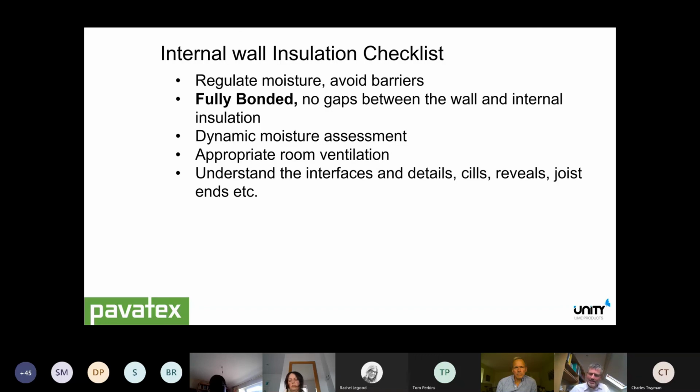Sills, as in the window sill. You want to make sure that you've got some insulation potentially under there. Reveals, we talked about those a lot. Joist ends are important. If you've got a joist going into the wall at 90 degrees, you'll probably have a gap around it over the years.